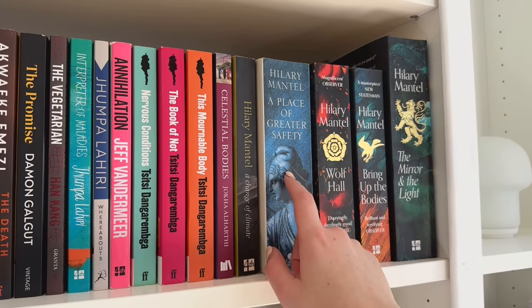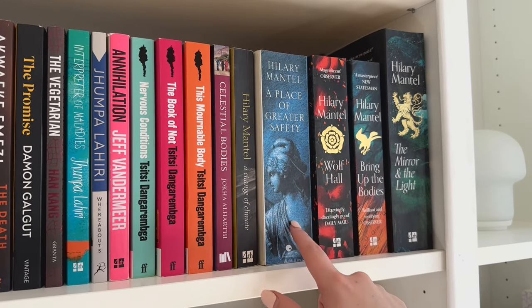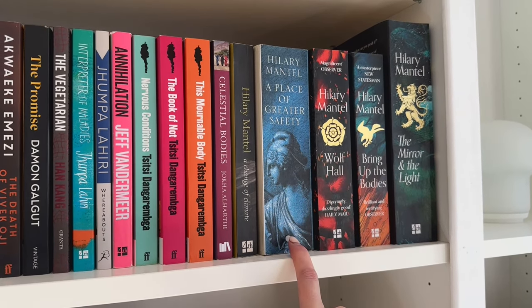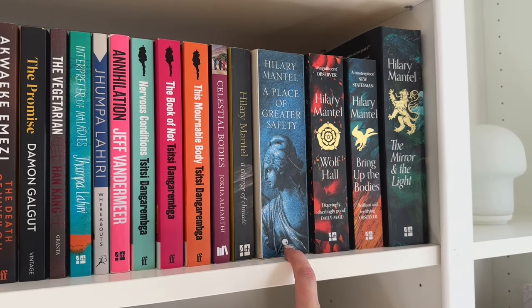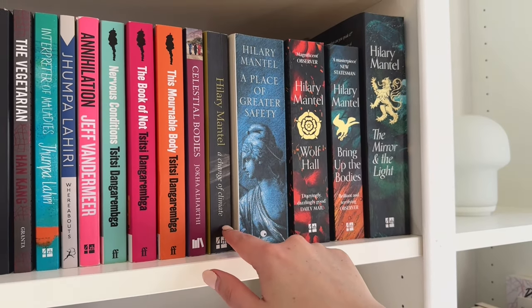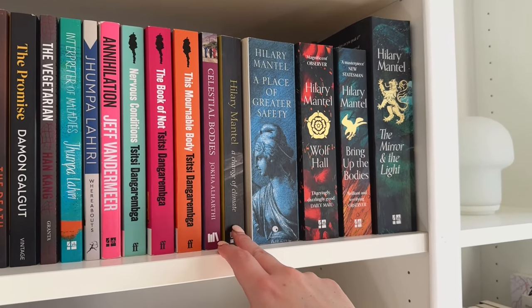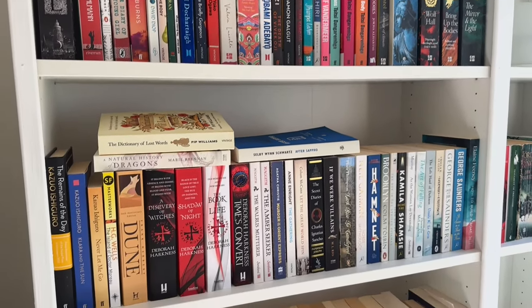I'm desperate to read A Place of Greater Safety. It is chunky though. It is quite a thick book, and I will probably need to spend a bit of time with it. So I don't know if I will get to that this year, but maybe next year. And then I've also got A Change of Climate, which I really want to read. So that's kind of where we're at.